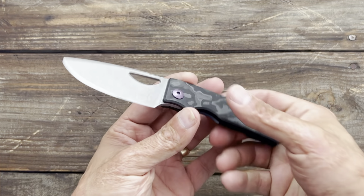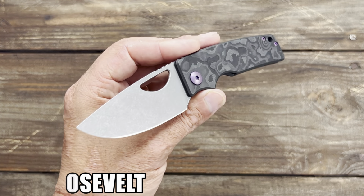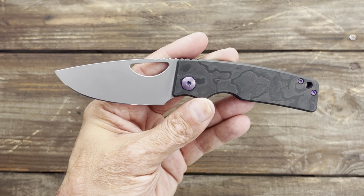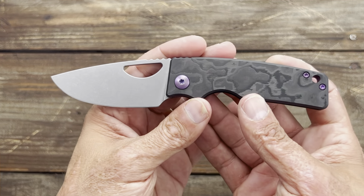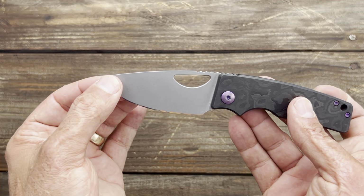Next up is my Oz Machine Company Roosevelt. This is still my reigning champ favorite knife in the collection. I just love this knife. I would love to get another one so I could retire this one, but till then, this one will keep getting carried. Another excellent slicer.